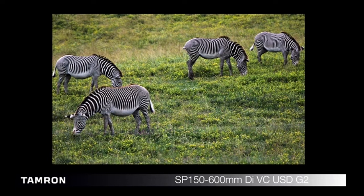I like this photo because the zebra pattern against the green grass really pops. In post-processing, I did just a little bit of editing. I adjusted the vibrance a little bit just to make that stand out a little bit more. But all in all, this was chosen as a runner-up.